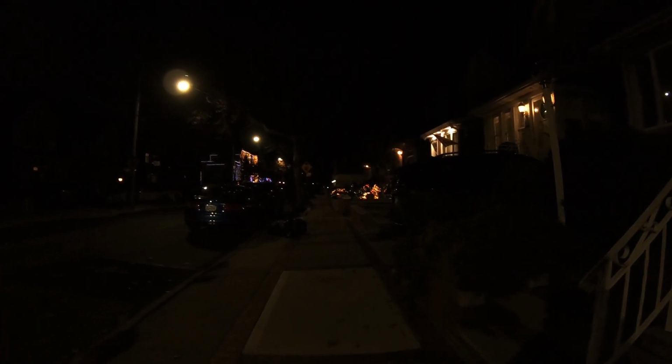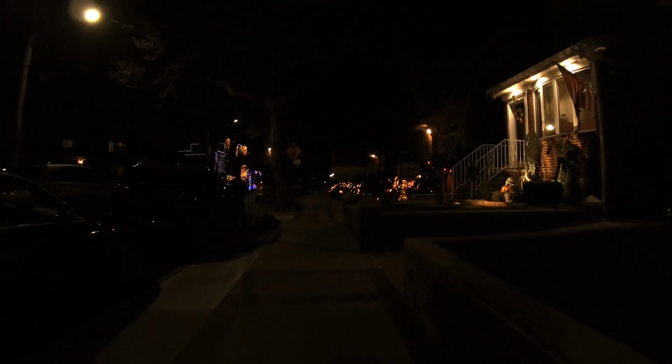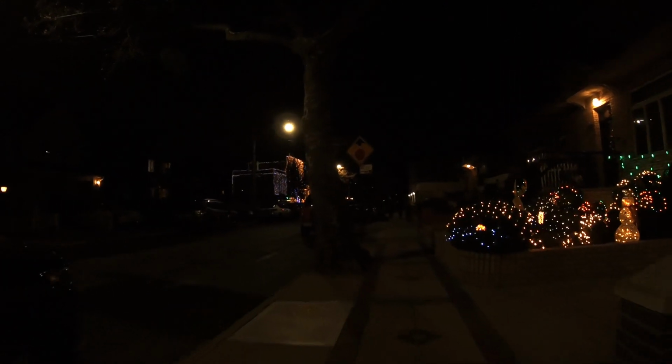All right, so this is a Griswold house. This guy looks like he just draped his whole house with lights. I don't remember this last year. Again, I come every year, so sometimes I don't go. It's one of those things where you go every year, and sometimes you either don't remember or you skip a block or a spot. I just don't remember this.